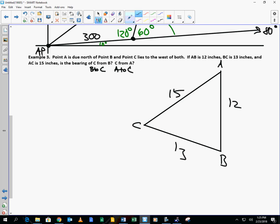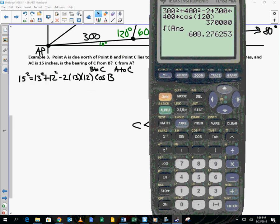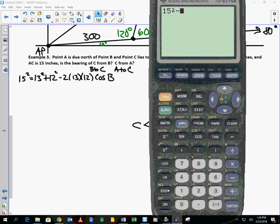Side, side, side. What do we need to come up with in order to solve this? An angle, right? Which angle should you come up with? Opposite the largest side, so B. 15 squared equals 13 squared plus 12 squared minus 2 times 13 times 12 times the cosine of B. If you haven't done this assignment yet, you might be confused on how to solve this a little bit. I subtract the 13 squared and the 12 squared over right away, and I get negative 88. I do negative 2 times 12 times 13, and I get negative 312.